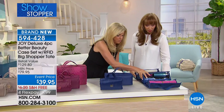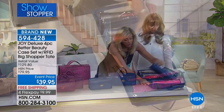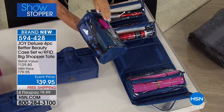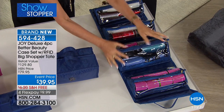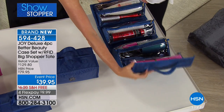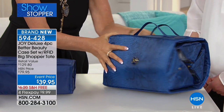Okay, so now I'm going to... Beautiful. And they unroll, and look, everything you can remove it all. So I could take my blow dryer, my flattening iron in here, and put it on the vanity in the hotel room, or get everything out of the drawers onto your countertops. And then when you're in your bathroom, if you have a small bathroom, you close it up and just leave it there.